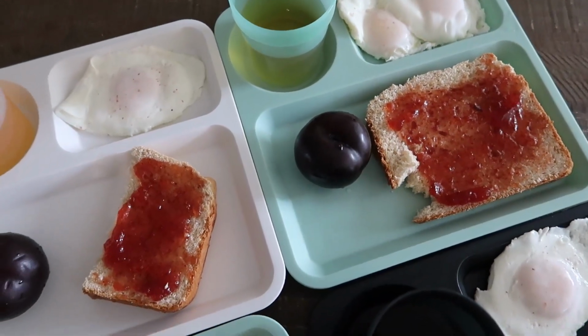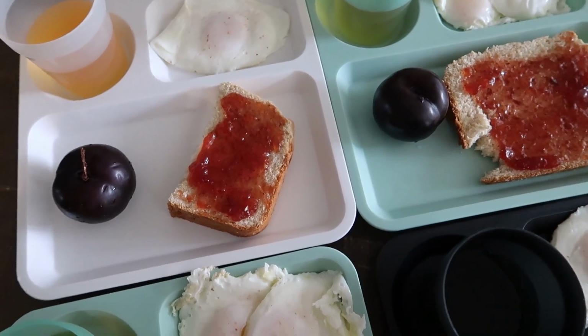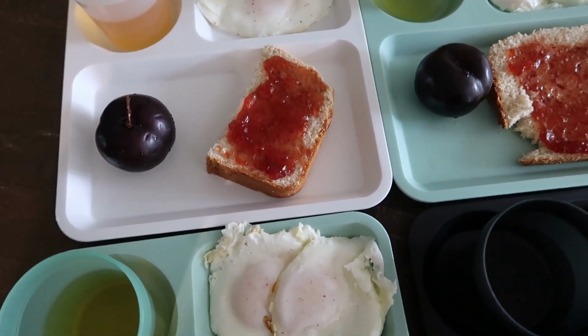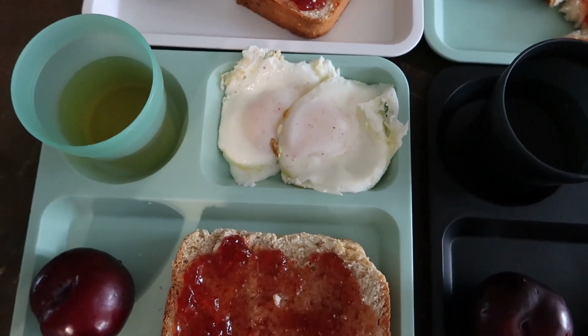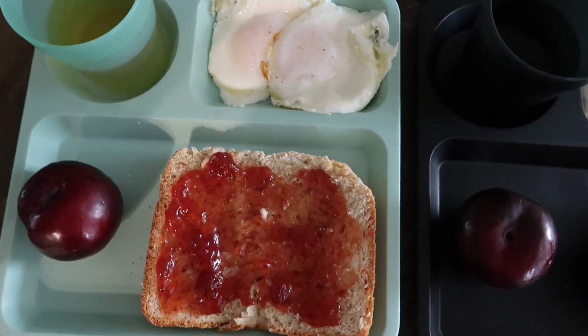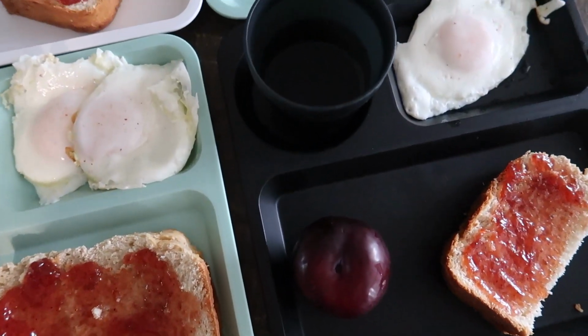Good morning. This morning the kids are having some fried eggs and they've got some juice. They each have a plum. And then last night I made some buttermilk oatmeal bread. So I just toasted that up this morning and put some jam on top. So that's what they're having for breakfast.